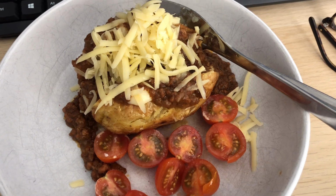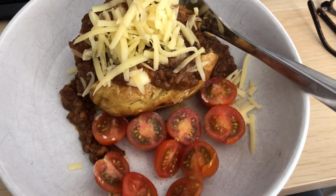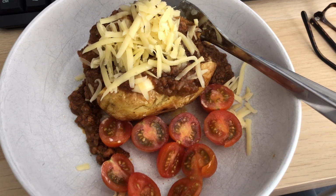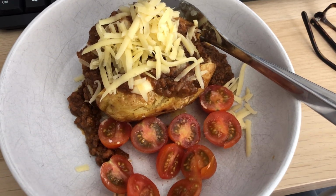Lunch is a jacket potato with mince and a bit of cheese and some cherry tomatoes, and I've tracked it all in my app. I think it comes out at 525 calories, and I shall catch you later.